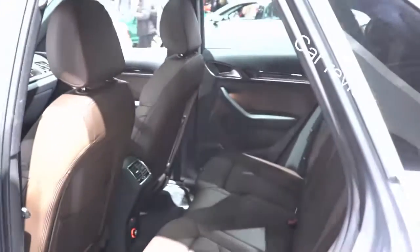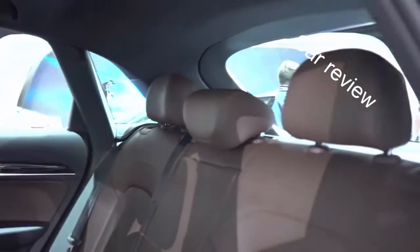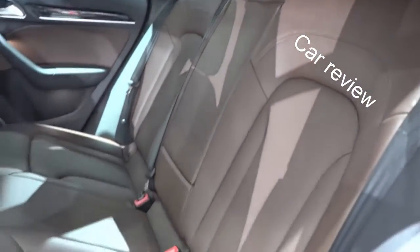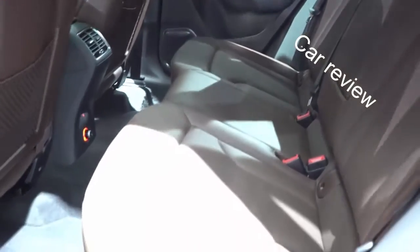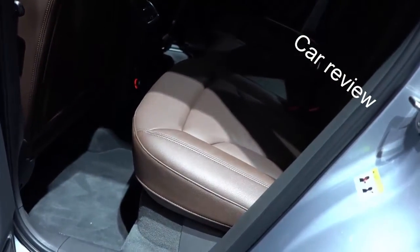The Q3, as we said, is one of the smaller luxury crossovers you can buy, and that's evident in the back seat. It's not like you can't fit a couple of adults back there, but they're likely not going to be too happy about knee room in particular, though headroom is certainly fine.